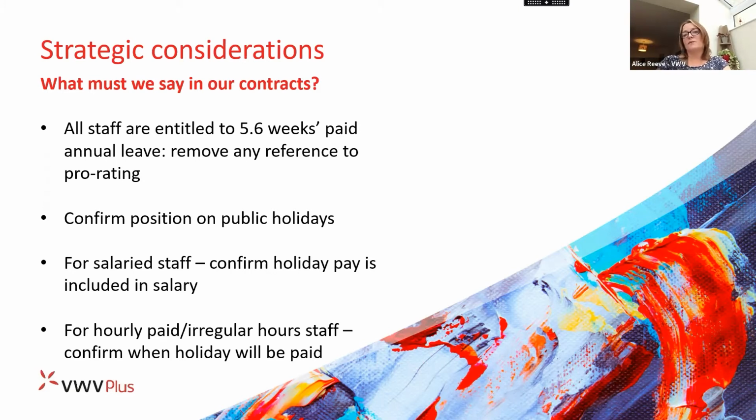For those who are on hourly paid or irregular hours, consider what you do at the moment, and whether you've been paying them month to month the percentage of holiday, or whether you pay them at set times a year. You will need to now think, with that 5.6 weeks, when do you pay them, and make sure that the contracts are clear and it's reflected and that everybody understands when they're going to get their holiday pay.